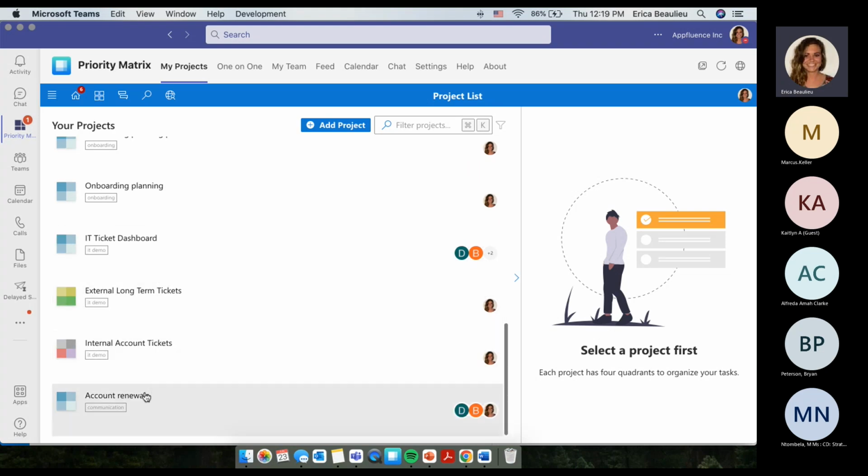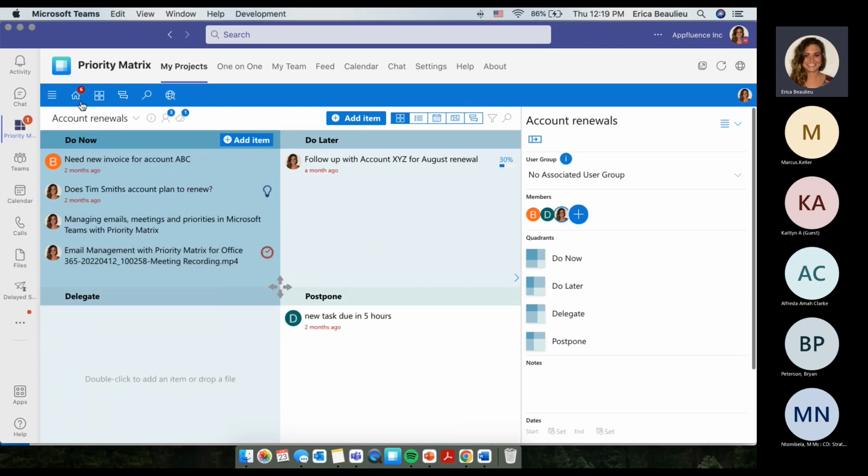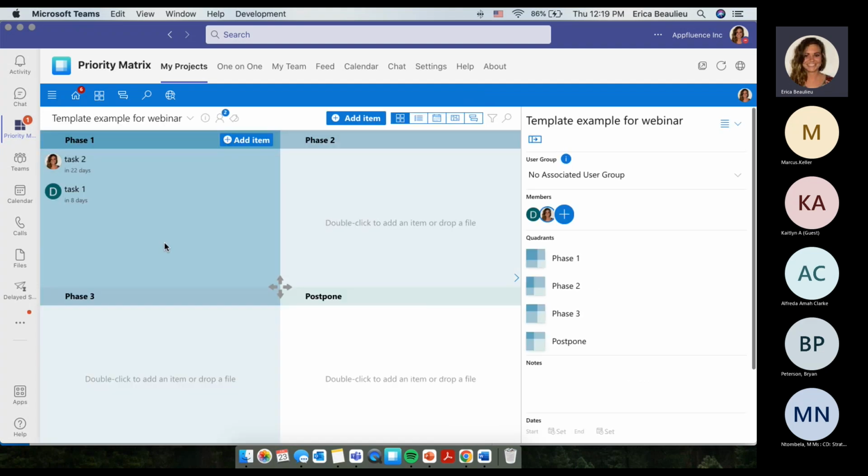So I'm trying to look for, well, we could use account renewals as an example. Well, that one looks a little too crazy. We'll just go back to the webinar example template. So let's say we're using this project and maybe it represents recurring quarterly check-ins, for example. And again, this is a little bit different than using, oops, lots of typos here. Recurring, we'll just say weekly check-ins.